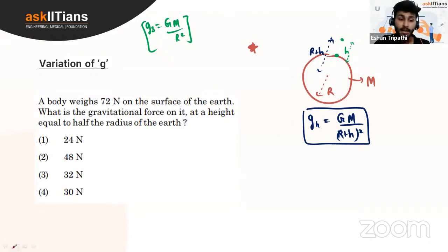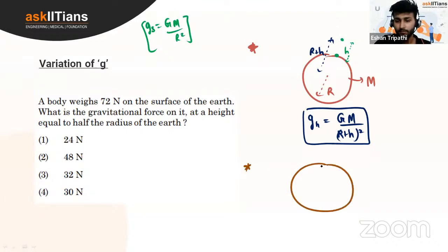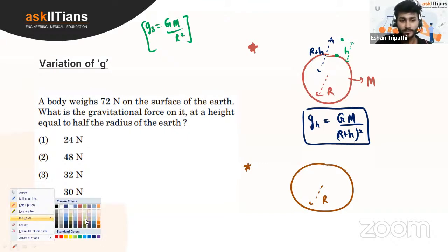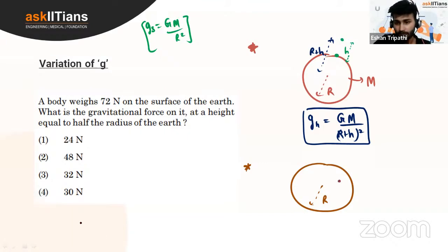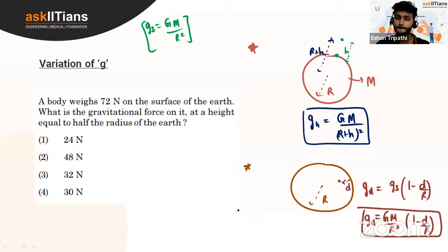And the other formula is acceleration due to gravity at a depth. So for depth, remember this, if there was this earth of radius r, but you try to find out acceleration due to gravity at a depth d from the surface like this point. Then guys, acceleration due to gravity at depth d is the value on the surface into 1 minus d by r. What's the value on the surface? GM by r square. So GM by r square into 1 minus d by r is going to be the acceleration due to gravity at a depth d. So these two formulae we are going to remember.